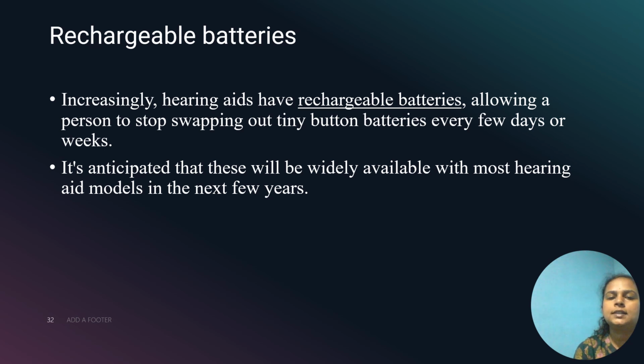Rechargeable batteries. Increasingly, hearing aids have rechargeable batteries, allowing a person to stop swapping out tiny button batteries every few days or weeks. So it's anticipated that these will be widely available with most hearing aid models in the next few years. Nowadays, rechargeable hearing aids are there, so no need to change the batteries as such. It will come with a portable charger, where you charge the portable charger for one whole night, and it can be used like AirPods for the whole week, where you keep the hearing aids inside the portable charger, and they will be charged automatically.